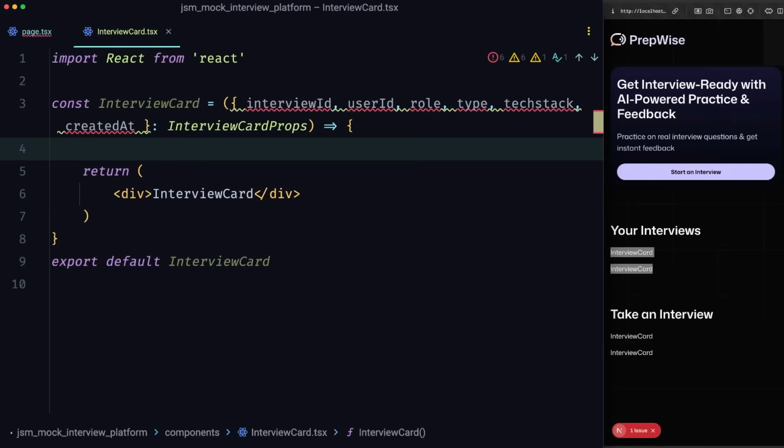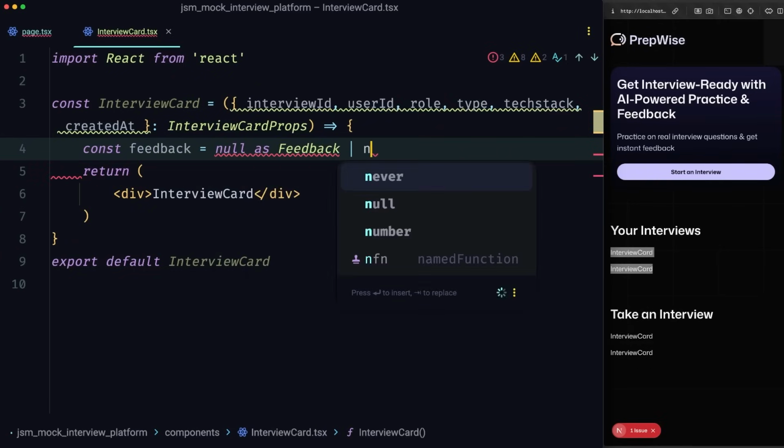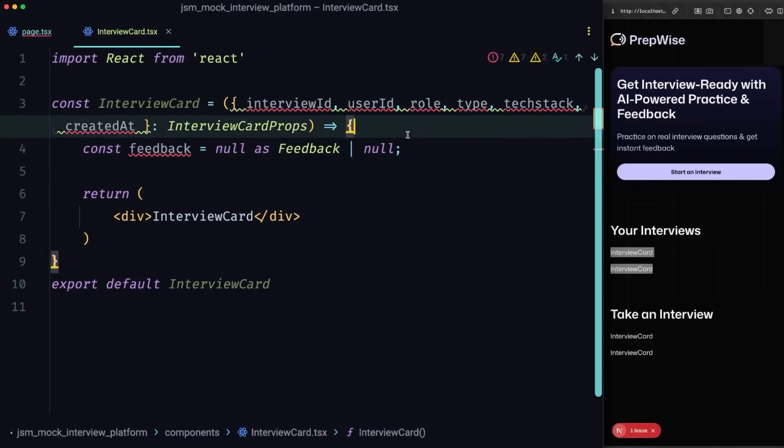Now later on, we'll also be able to generate some kind of feedback for each interview card. So I'll say const feedback is equal to null as Feedback or null. This is just to make TypeScript happy, but for now, we're basically saying that feedback is set to null.